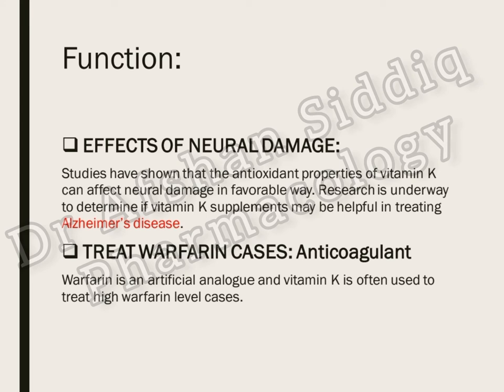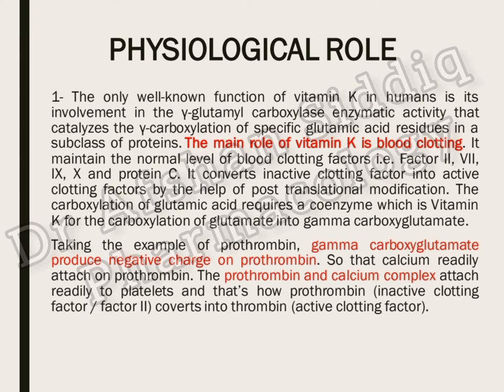Warfarin. So if we talk about the physiological role, the physiological role is the same as we have discussed in the function: it is controlling coagulation, it is activating the coagulation process by accelerating the GLU residue conversion into GLA residue by post-translational modification.